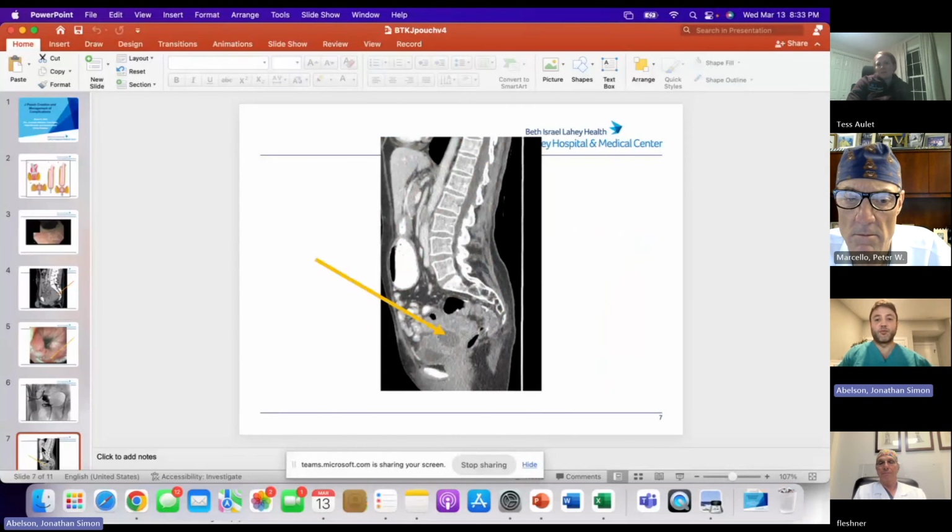So I'll put another picture here, a screenshot of a patient who's 6 months after pouch creation, ileostomy and ostomy closure. And now this patient's presenting with pelvic pain. So female, pelvic pain, fever, and anterior leak. So Tess, what are your thoughts about a patient like that?